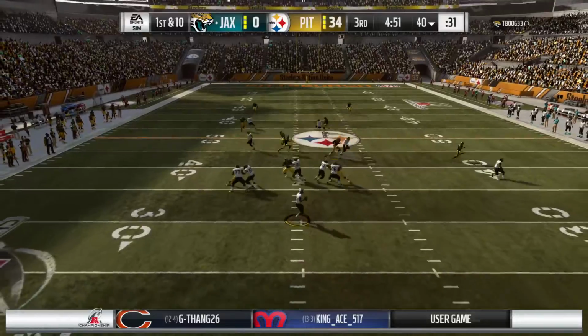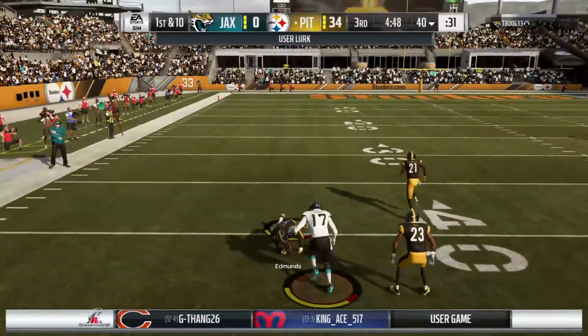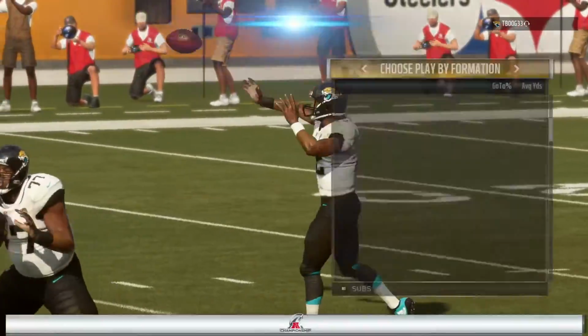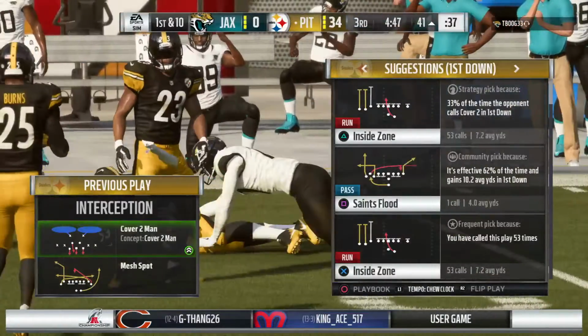On 1st and 10, Humphrey. And his pass is intercepted for the 4th time today. Picked off right around the 43. And they'll start with great field position at the 41-yard line.